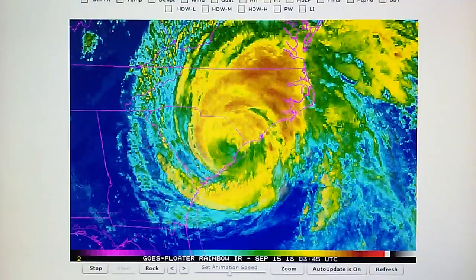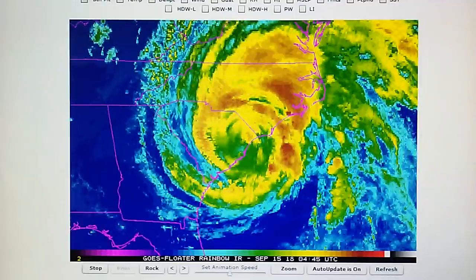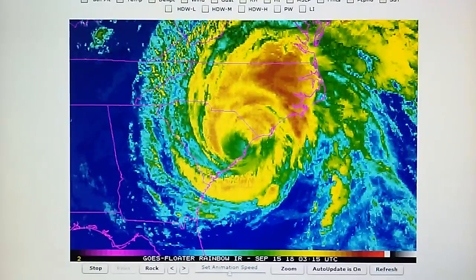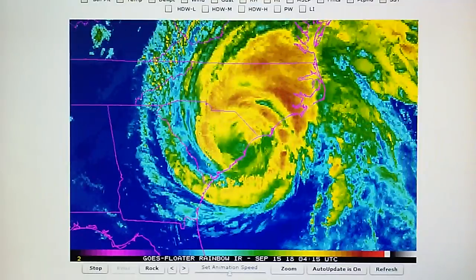All right, well, today is September 15th, 2018, and right now at 12:15 a.m., we have a temperature of 67 degrees here in the foothills of Los Angeles. The relative humidity is 37%. The dew point is 40 degrees, and the barometer is reading 29.84 inches.